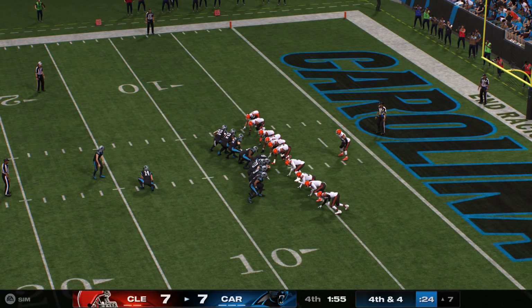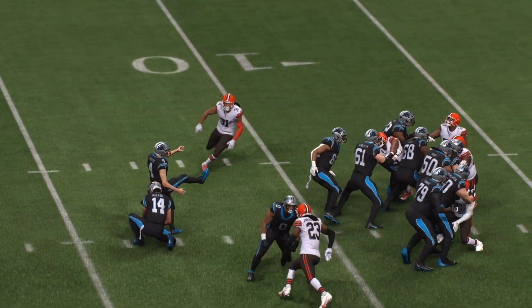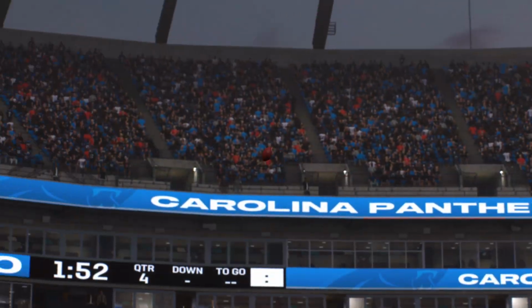A big one coming for kicker Eddie Pinheiro. This for the lead in the final stages. The kick by Pinheiro is good. And they have taken the lead here in the final 2 minutes.